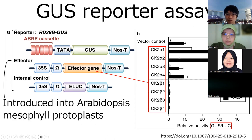And CK2 beta 1, CK2 beta 2, CK2 beta 3, and CK2 beta 4 are negative regulators of the RD29B promoter or ABRE GUS activity. So this is called a reporter assay or reporter effector assay. And GUS can also be used for this kind of assay. In this case, the protoplasts were used for the experiment.